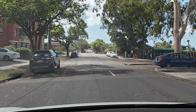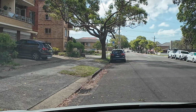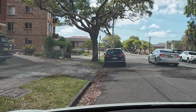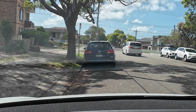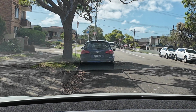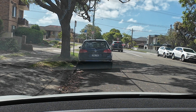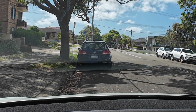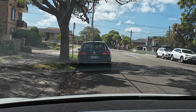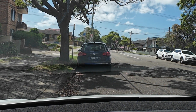Check all the mirrors and take the car close to the curb. Don't hit the curb. When you are close to the curb, then you can park and make sure all the tires are straight, and put up the handbrake, turn off the engine, and then tell the instructor that yes, you have parked. When he says yes, okay, that's fine.